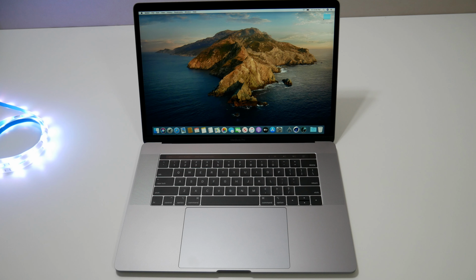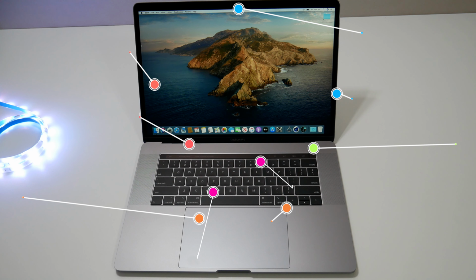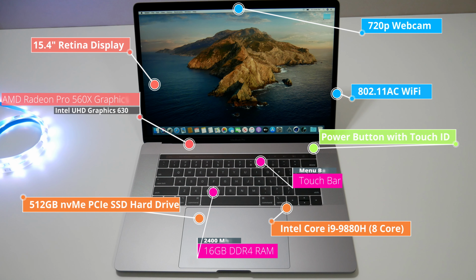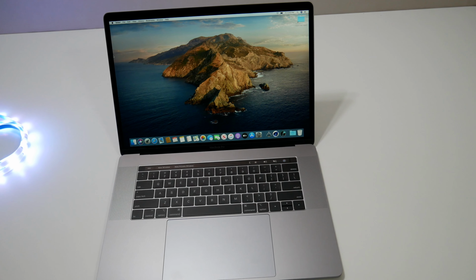First, let's talk about the specs. Our unit came with a 9th generation Intel Core i9-9880H 8-core processor, 16GB of DDR4 RAM, 512GB NVMe PCIe SSD, 720p webcam, 15.4-inch Retina display, power button with Touch ID and Touch Bar, AMD Radeon Pro 560X, Intel UHD Graphics 630, Bluetooth 5 and 802.11 AC Wi-Fi, and weighs only 4 pounds. Let's talk about the design and build quality.